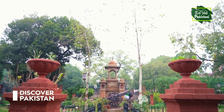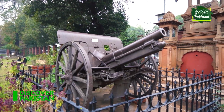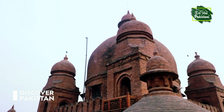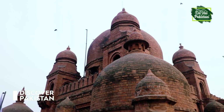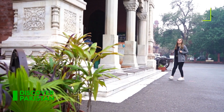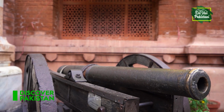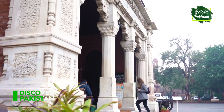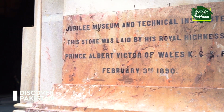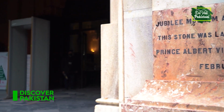At first glance, it fascinates me with its red brick building that blends the old tradition of Mughal architecture. Lahore Mall Road Park situated, ye building design ki thi Sir Ganga Ram ne, jiska structure complete hua tha 1819 mein. This building is home to the country's largest and oldest collection of historical, cultural, religious and artistic objects.